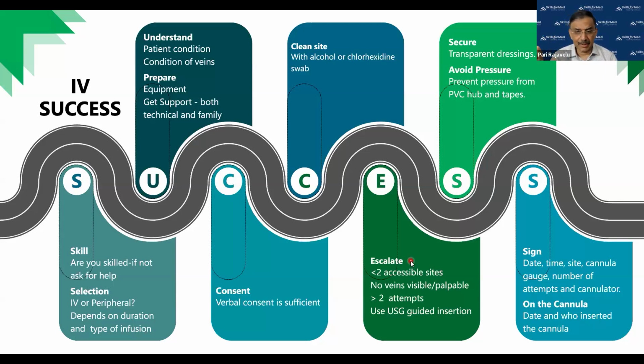Don't keep on poking the patient. The most common complaint to the admin about nurses or junior doctors is, this doctor came or this nurse came and kept poking me, and on and on. So have a policy. If there are more than 2 unsuccessful attempts, you have to escalate. So that is what E stands for, escalate.